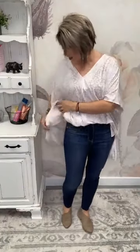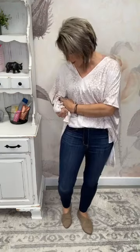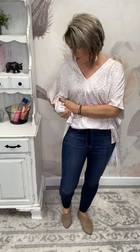So it's just super cute to wear different ways and I love the lightweight feel of this one. So material on this is 48% polyester, 48% rayon, 4% spandex, and it has some nice stretch to it. And it's just so comfortable. You guys, I absolutely love these.